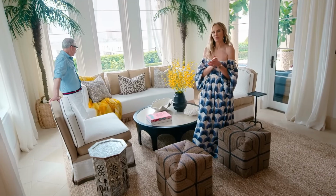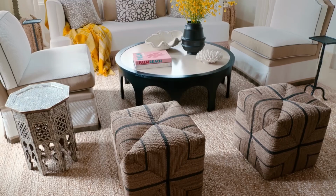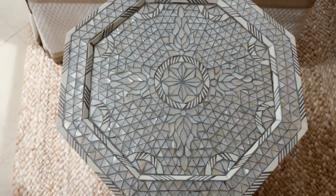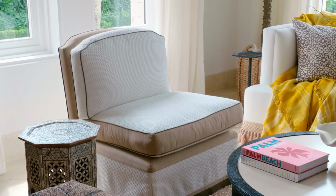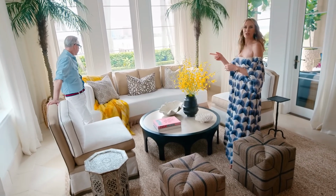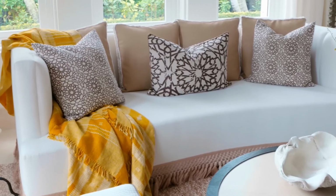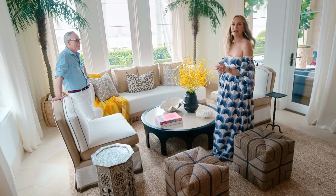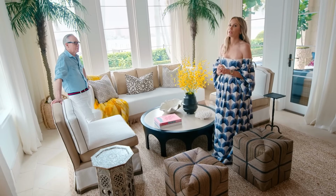I really love this room. It has a very sort of Moroccan vibe. We have these beautiful Syrian tables here. And all these fabrics, I love the mix of the fabrics and the colors. These were all fabrics from Martin Lawrence Boulard. I find this room just warm and welcoming, and I feel like today comfort is true luxury.